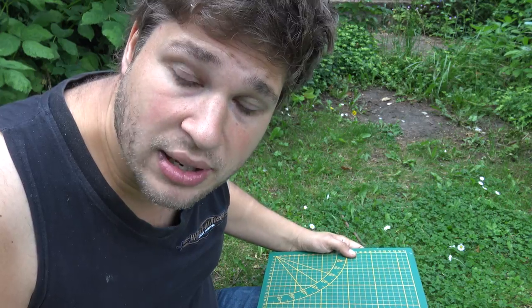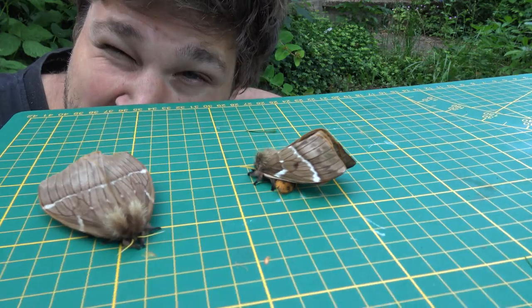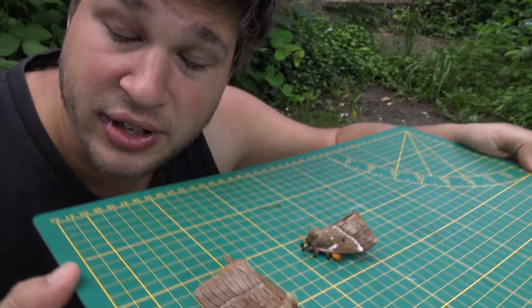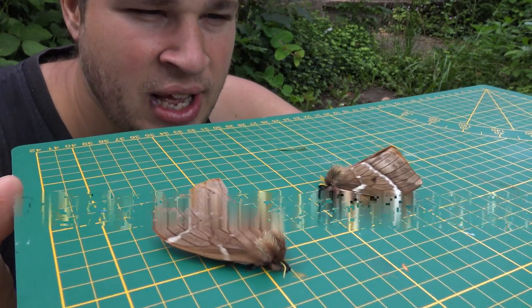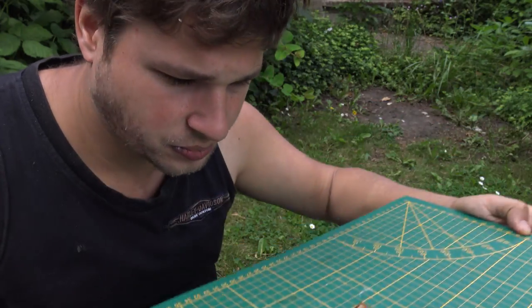So now that we have a male and female, I like to use the wingspan board. The wingspan board is honestly just a cutting board that people who craft a lot use. But the squares show the size of the moths very well. So this is how you can see the scale. I think that's useful to have. And I like to do that in moth cycles. So here we have the male with the white stripes and the female, she's more brown and she's bigger.